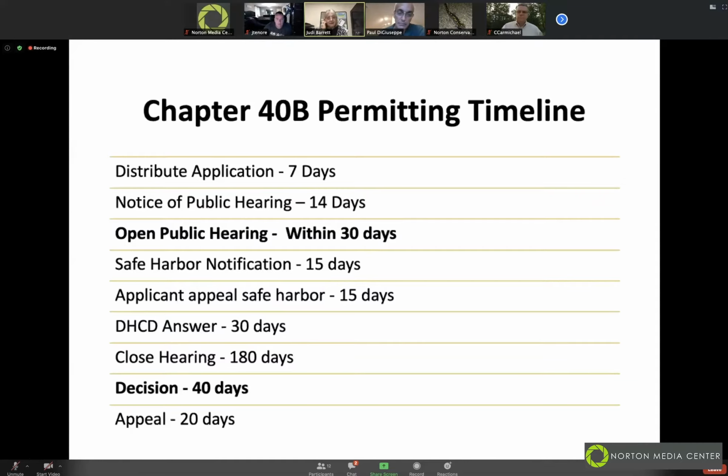If you think that you could deny the application for one of those provisions I mentioned earlier, you're at 10%, or you think you meet the 1.5% rule, or you have a housing production plan that's certified, et cetera, then you have to notify the applicant within 15 days of opening the public hearing. We think we could deny your permit because... The applicant can appeal, most of them do, appeal to DHCD and say, I think this board is wrong.